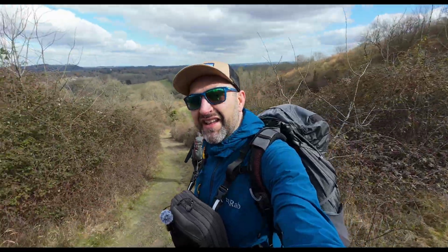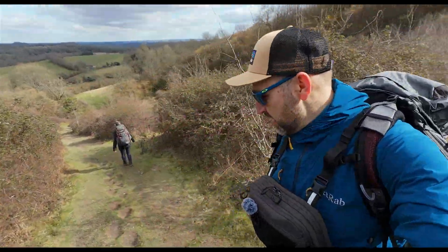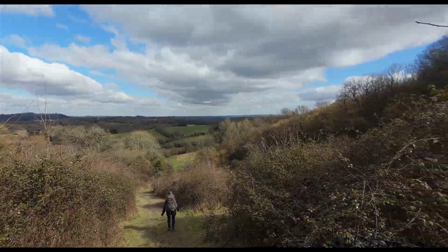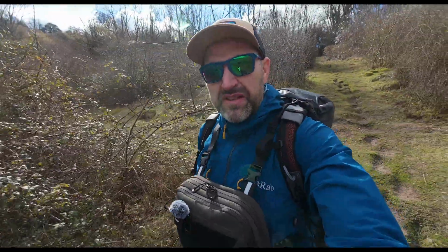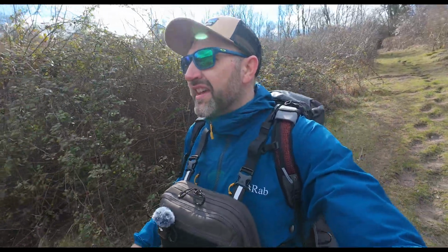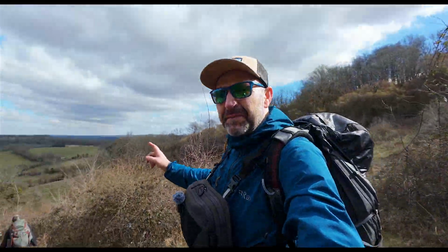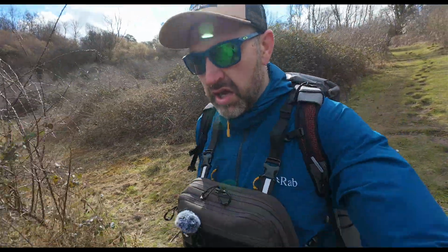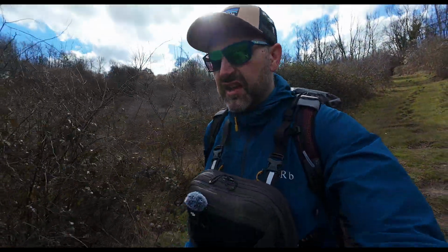So what goes up must come down. We're just on our way back down Ashford Hangers now. Steep grassy slope. Absolutely beautiful out there though. The wind's got very cold. Didn't forecast rain today at all, but the sky's saying differently at the minute. But it's not so much that, it's the wind. It's bitter.